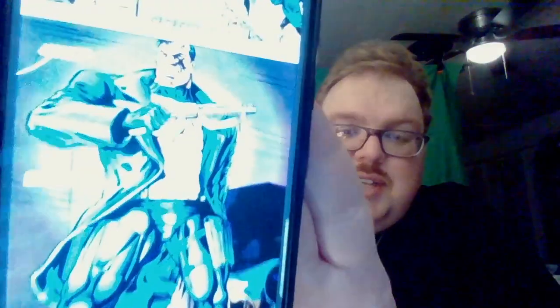Next up we have issues 38 to 40, a three-part story known as Dark Judgment. Written by Stephen Grant, art by Joe Herbert. Punisher's outfit in these issues is this wacky outfit here. The trench coat, which is blue here. And the boots, which are blue. Well, it's all the color anyways.